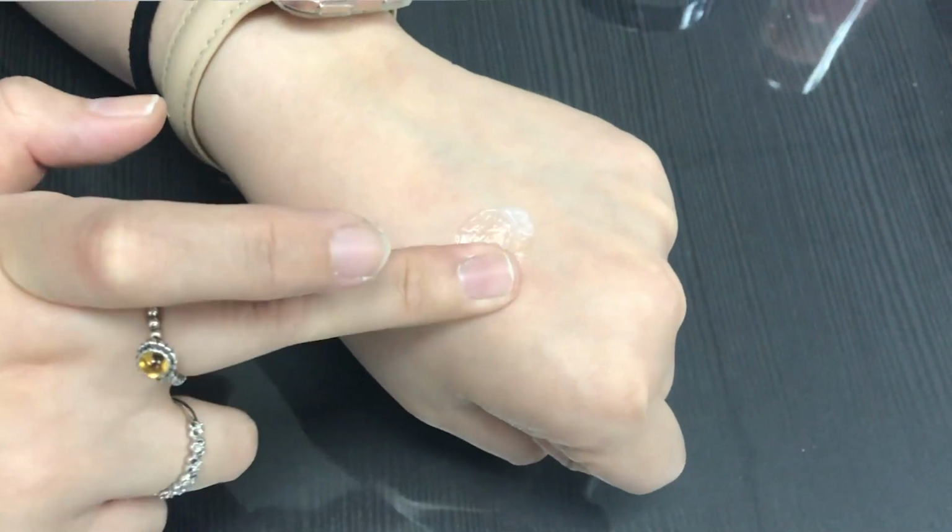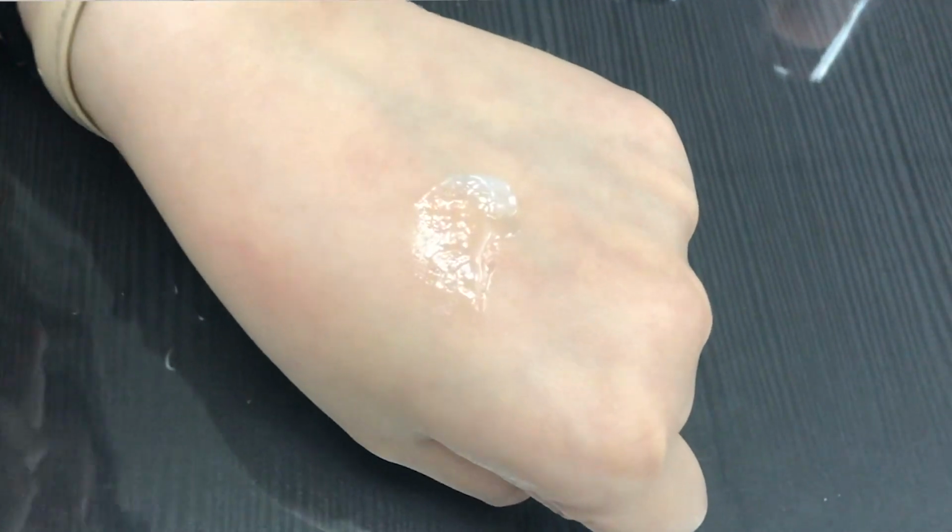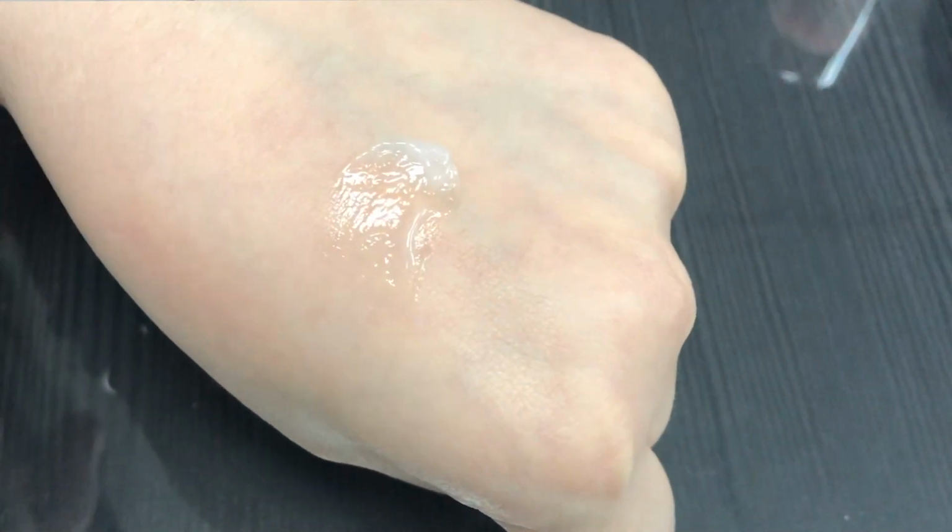You can see, it's really a gel type. There's no oil inside also, and it absorbs very quickly into your skin. I think this is something that I really like. If I were to choose just one moisturizer in my entire life to use.